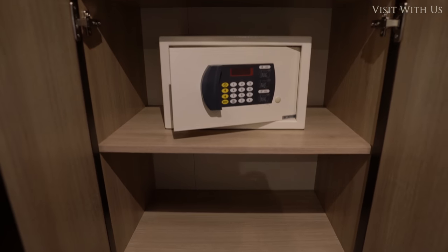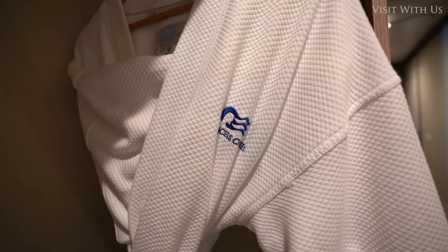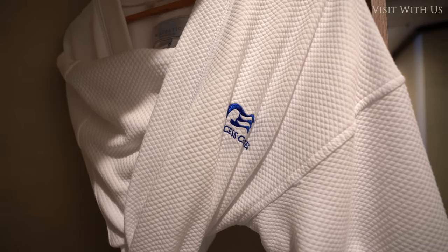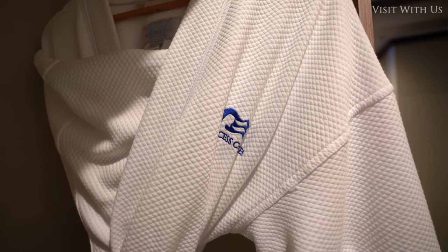The dressing area is similar in size to an ordinary cabin, and this was a brand new ship. We got brand new, never before worn robes, and they were so ridiculously soft and comfy. We could have spent all day, every day in them, which would have looked a little odd, especially on formal night.